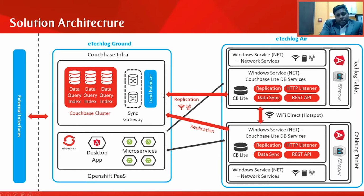On the ground services, as I mentioned, the Couchbase architecture involves a 3-node Couchbase cluster and a Sync Gateway with a load balancer on top of it. This data is accessed by our microservices, which use Java APIs to query the data and do the CRUD operations. We have a desktop application which retrieves this data and displays it to the users for different reporting purposes.